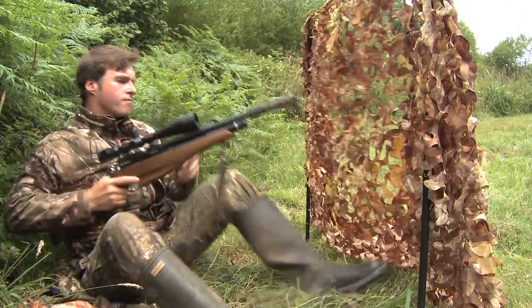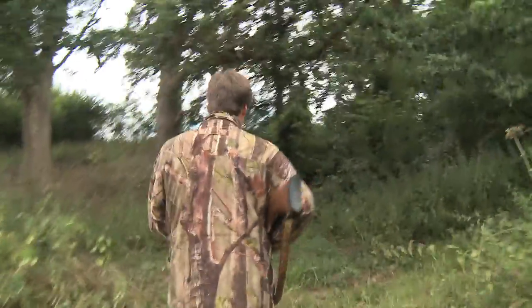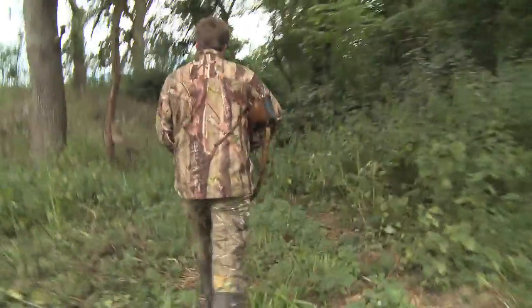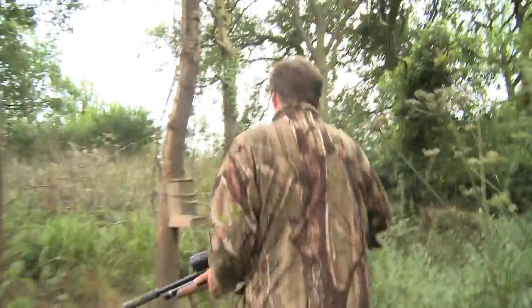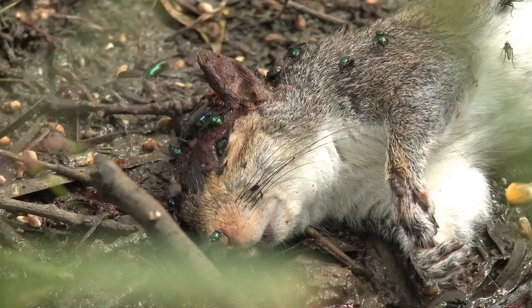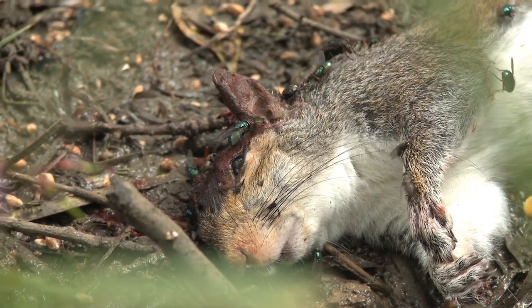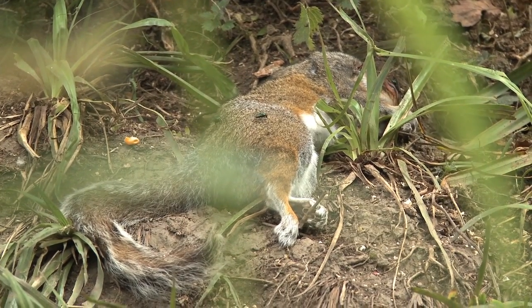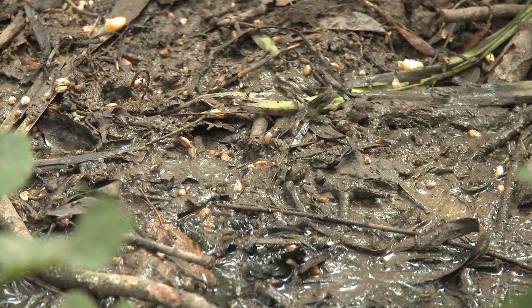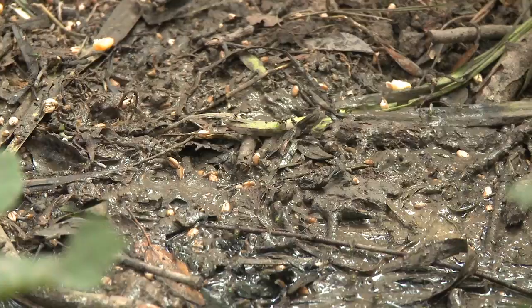After waiting patiently for the right time to shoot, I'm not content with the way that one fell, so it's out of the hide and over to the feeder to see if it needs finishing off. Well, I broke cover pretty quickly then because I wasn't sure about the way that squirrel fell, and I just really wanted to confirm that it was a clean kill, which it obviously was because all 4 squirrels are accounted for here. And looking in the muddy stream, I can see where all those flies were coming from as well. It's absolutely heaving with them here.